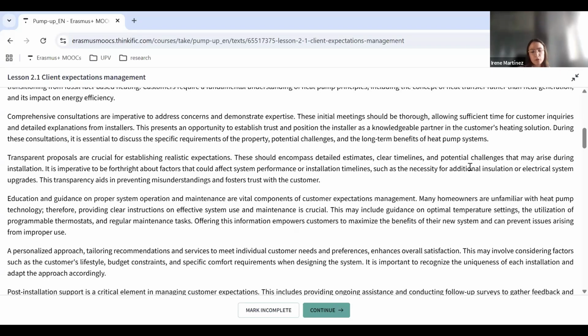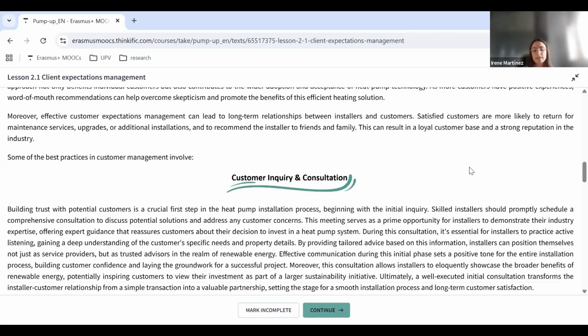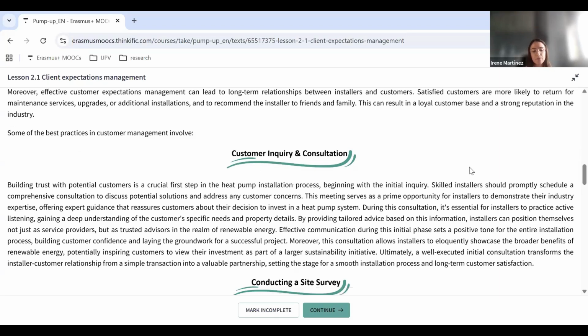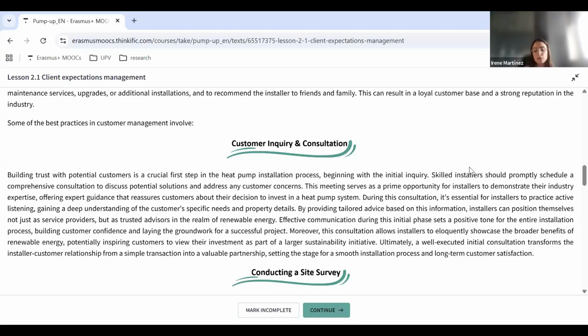Now, let's walk through the customer journey and best practices associated with it. The first step is initial inquiry and consultation. It's important to schedule a comprehensive consultation with the client. This is a key opportunity to build trust. Installers should listen carefully to their needs, assess their property details, and explain the broader benefits of heat pumps against traditional heating systems. After this first contact, clients should view their investment as part of a larger sustainability project, and the installer-customer relationship should be set into a valuable partnership.